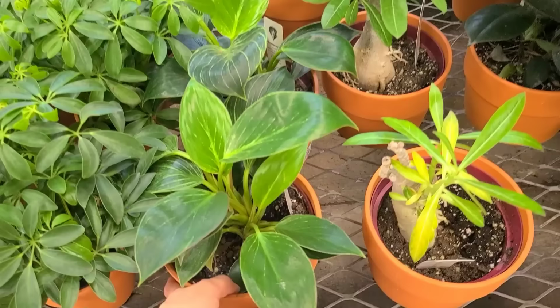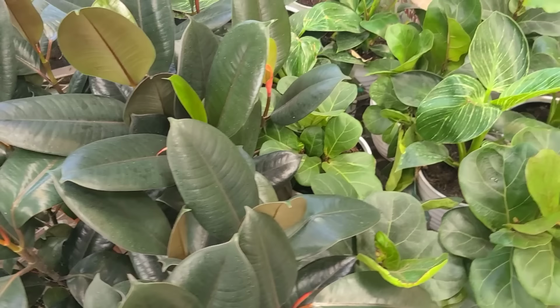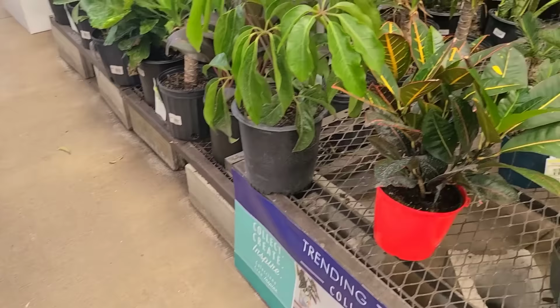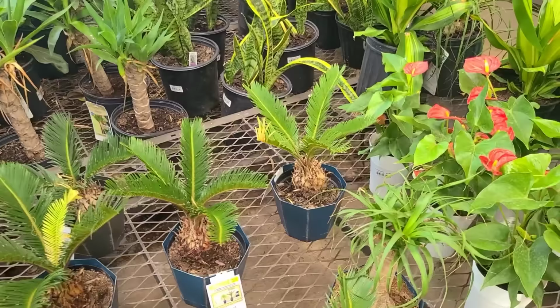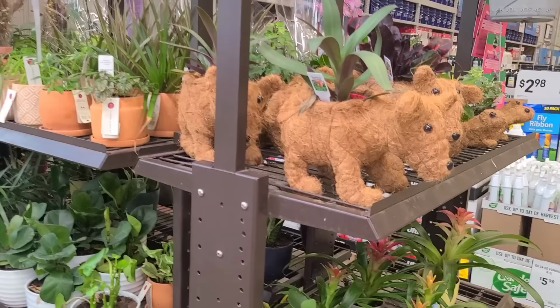$14.98 for this Birkin here from Urban Jungle. I find it really hilarious that the ones right next to it are $20 from Costa Farms. And it's in a terracotta, which is cuter than the ugly Costa Farms pots, in my opinion. Raise your hand if you have way too many of those trending tropical pots and you don't even know what to do with them because they just don't really look cute with anything, in my opinion, anyway.